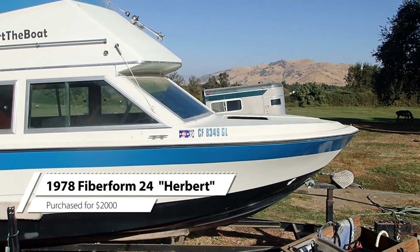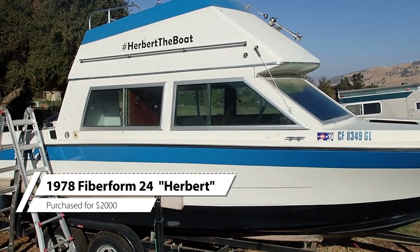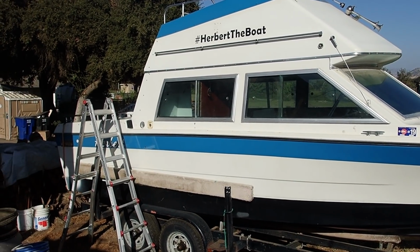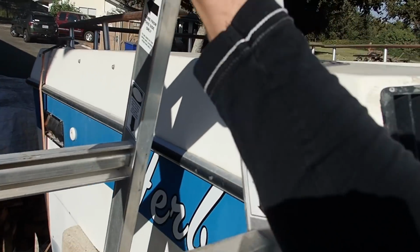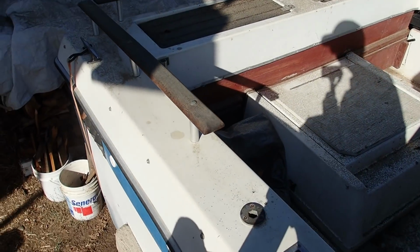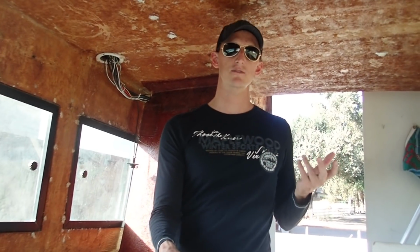This is Herbert, a 24-foot 1978 Fiberform I bought for $2,000 in 2015. I've been slowly rebuilding it and restoring it ever since I bought it, and in 2016 we actually took it down the Mississippi River. A lot of people ask me why Herbert, not the name. Well, they ask me about the name, but they mean why did you choose this one? Why did you choose a 1978 Fiberform 24?